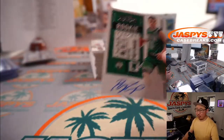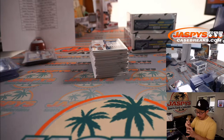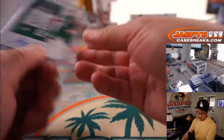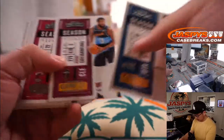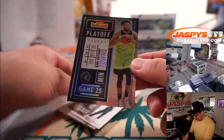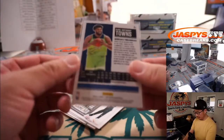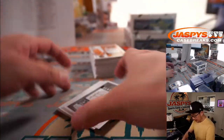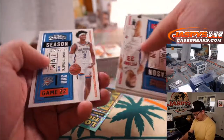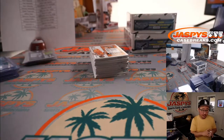On-card autograph for the Boston Celtics, Matt Johnston with Peyton. We got Karl-Anthony Towns right here, Mr. Towns, 249, going to Adam Kelly and the T-Wolves. I feel like the Timberwolves are on the cusp of making something happen playoff-wise next year. I feel like they got a pretty good team on paper.